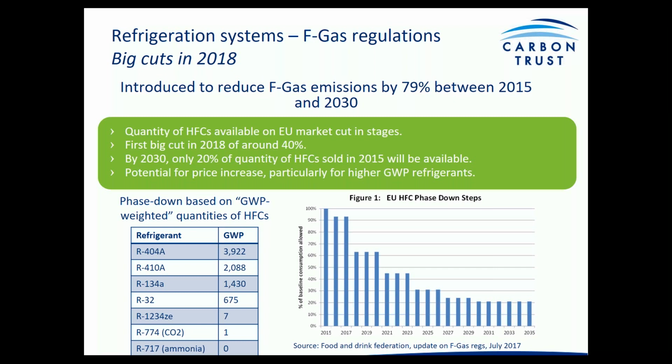By 2030, only 20% of the quantity of HFCs sold in 2015 will be available. So the result of this is likely to be a potential price increase for these higher global warming potential refrigerants. You can see here in the table exactly what those refrigerants are, and they are quite common ones. These are shown in terms of their GWP, global warming potential weighting.